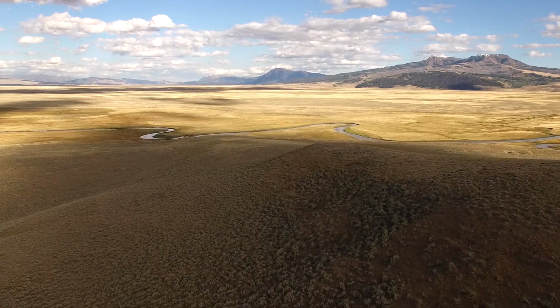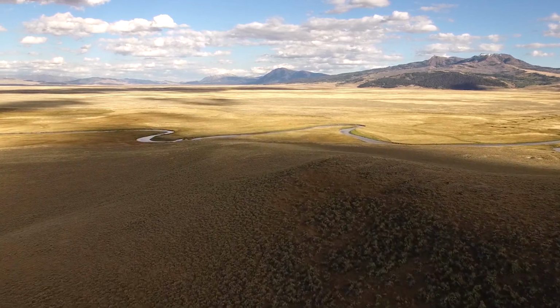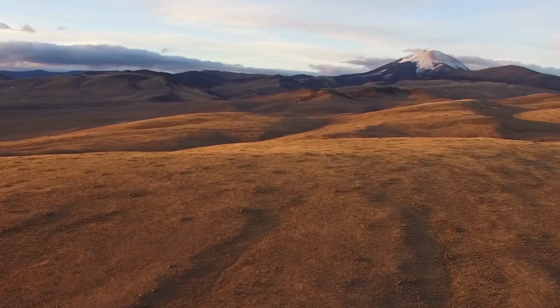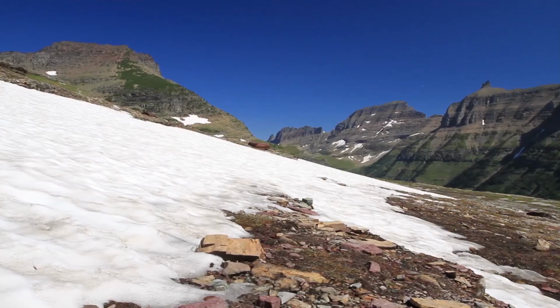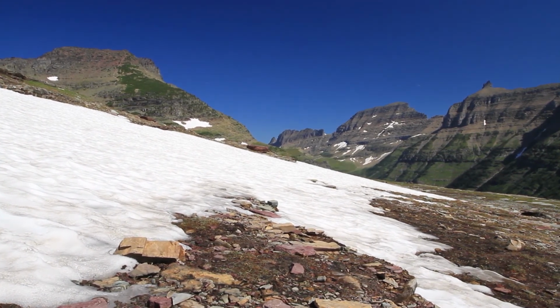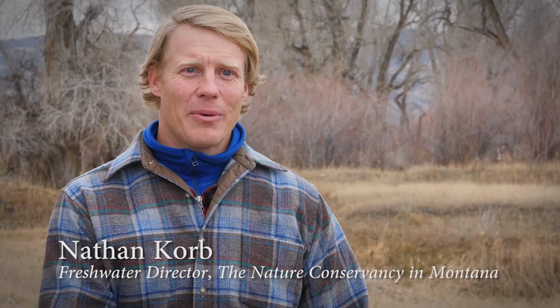Water in the semi-arid West is a precious resource. A lot of our water, late in the summer especially, is coming from snowpack. But unfortunately in Montana, it's something that we're able to depend on less and less. And because we're losing that water that's stored as snow, we're looking for another way to store that water.